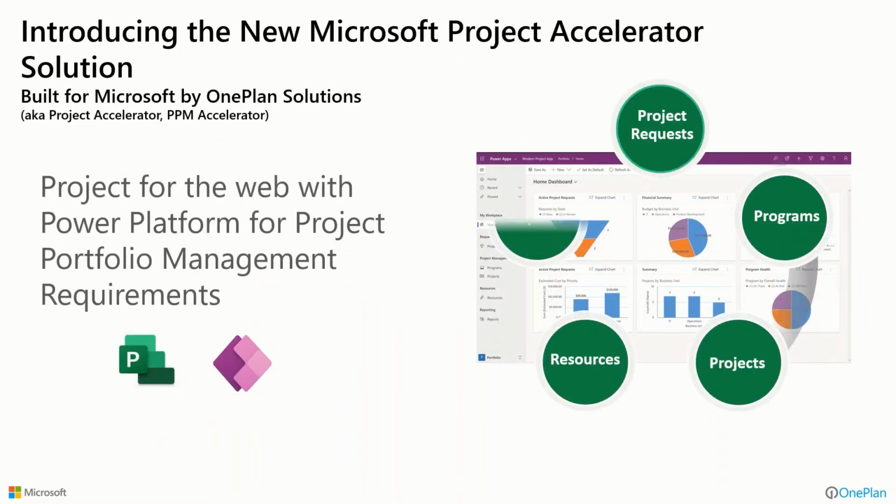So not everyone has the appetite to start from scratch in building those Power Apps low-code, no-code solutions. Hence Microsoft, and actually Microsoft enlisted OnePlan Solutions to develop this, built a pre-built accelerator that has the solution pre-built in Power Apps to leverage those Project for the Web capabilities. It's called the Project Accelerator. Some people call it the PPM Accelerator. And it provides capabilities beyond just what you'd get from using the scheduling tool aspect of Project for the Web.